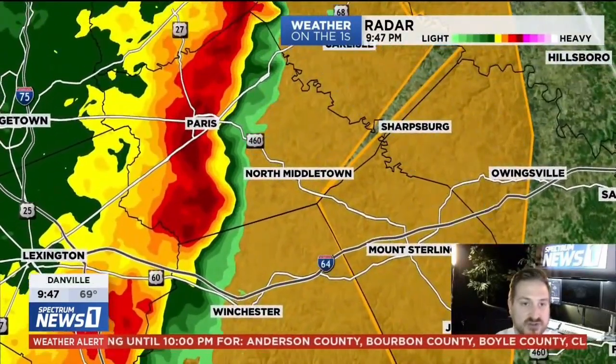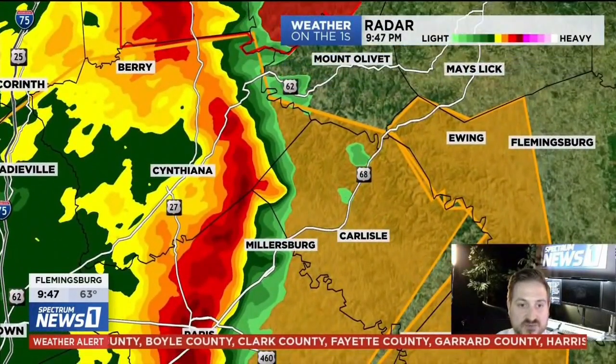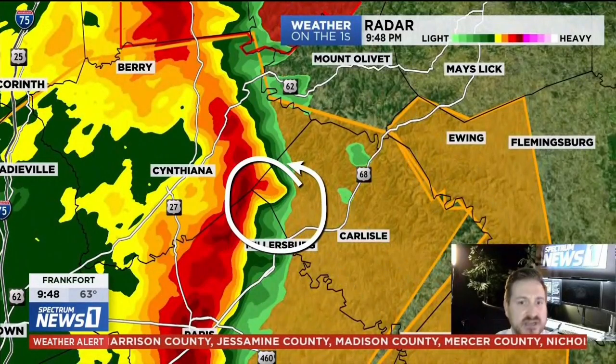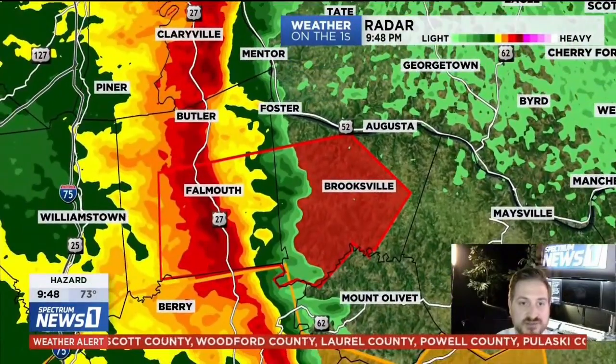So all of you, if you're watching in these locations, you want to be in that interior room, because where you see these little kinks in the radar, that's where we have that potential for some rotation, again, that can quickly spin up even between scans on the radar. So they could be about a minute or so quick, and there you go. We don't even have a tornado warning. So that's why we have that tornado warning possible tag with most of these severe thunderstorm warnings.